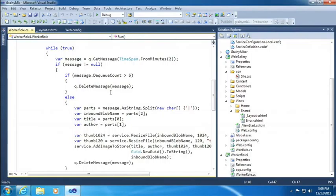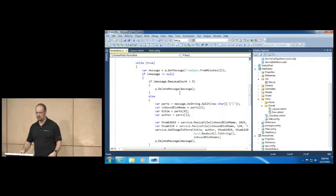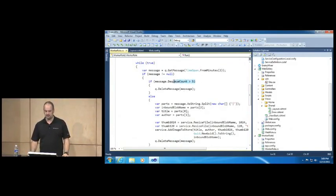Now, maybe there's a problem with the message. Maybe it's pointing to a file that's been deleted from blob storage or didn't make it there or something. So I'm going to read it in, I'm going to try something, I'm going to throw an exception, and the message will appear back there. The DQ count will have been incremented. So what I've done is put a check in there that says, if the DQ count is greater than 5, and in my demo app, delete the message.